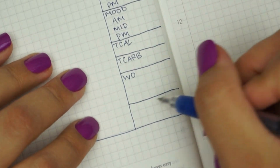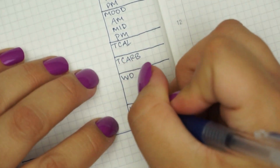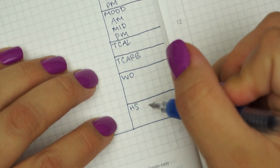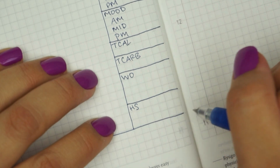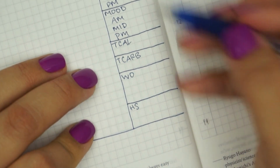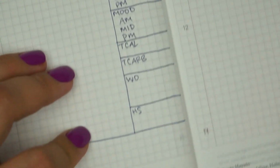And then on this last little space that's kind of already made, I will put HS, which just stands for hours slept. And I mark how many hours I slept during the night, and if I took a nap that day, how long I slept for. So that is my little column here of the things that I write.